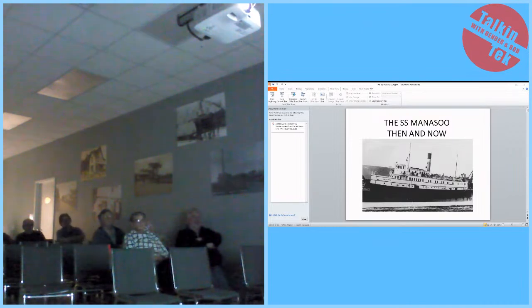This is a chandelier hanging in the main salon. It's a pretty tricky spot to get into. Again, it comes back to the decadence and the pride of workmanship that went into this boat.